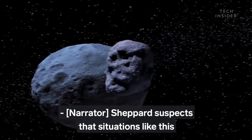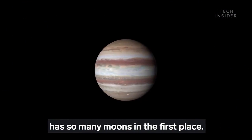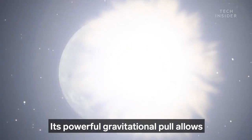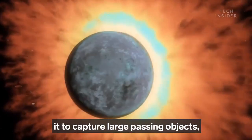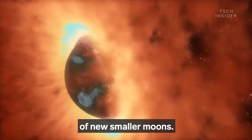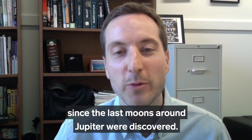Shepard suspects that situations like this have happened in the past, which helps explain why Jupiter has so many moons in the first place. Its powerful gravitational pull allows it to capture large passing objects that then collide with each other, forming dozens of new, smaller moons. It's been about a decade since the last moons around Jupiter were discovered.